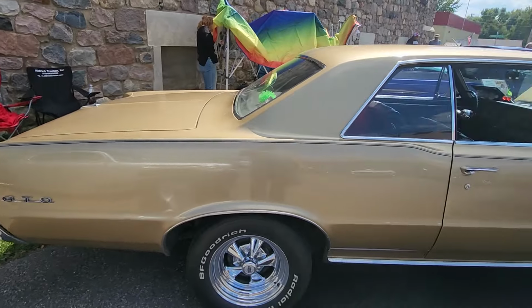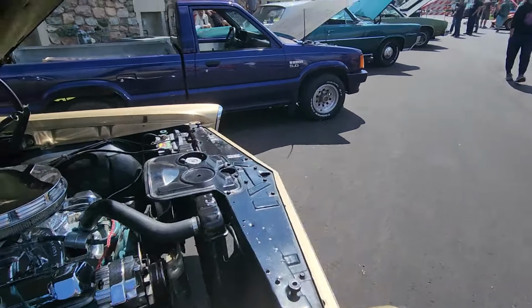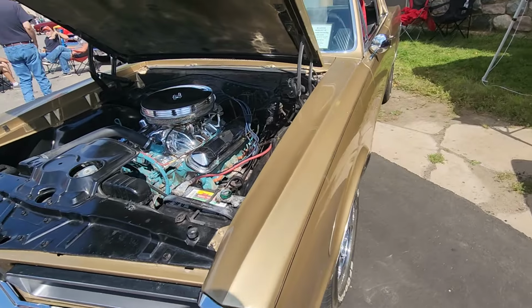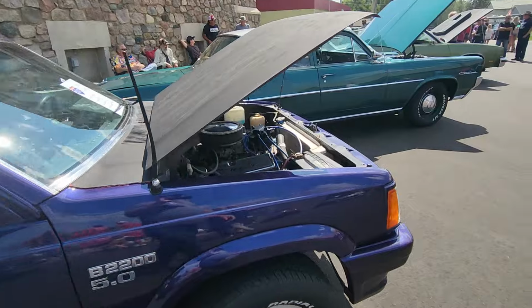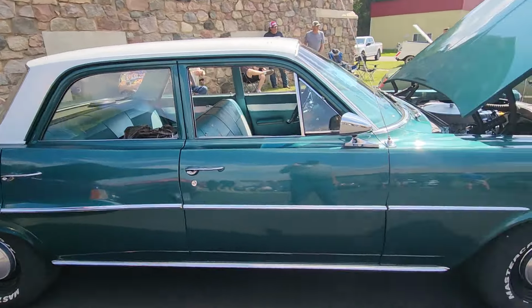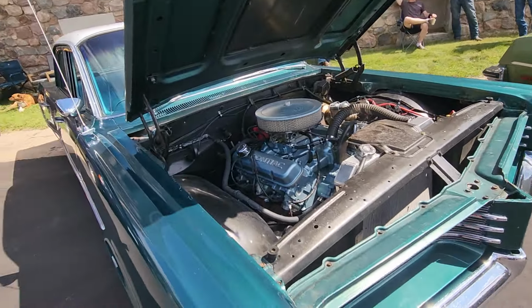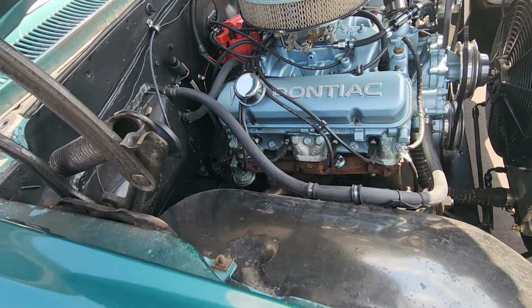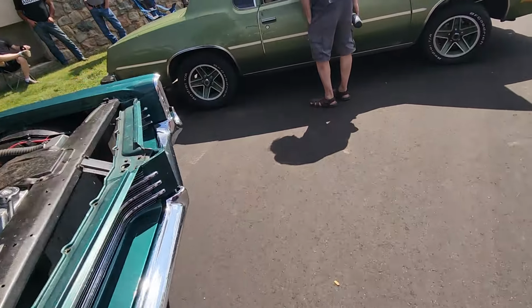GTO. That's a nice looking car. Definitely beautiful paint. It's got gold sparkles. Yes. And a Mazda with a big Ford engine in it. Hey, if it fits, ship it. It's a Catalina. Bonneville. Catalina, bite my tongue.